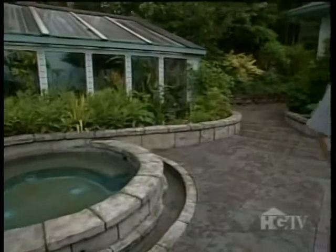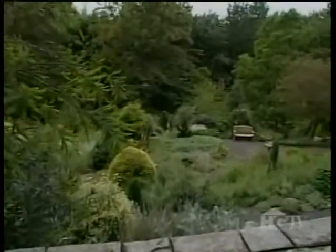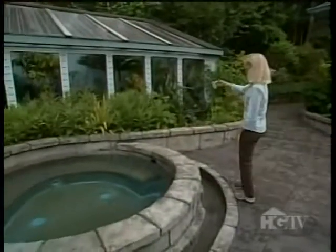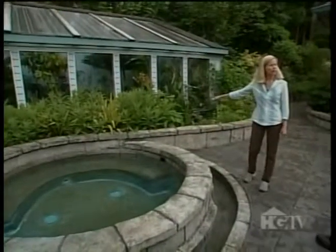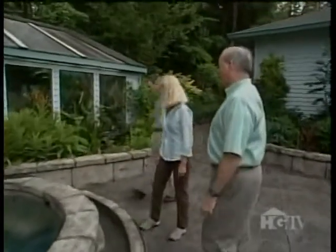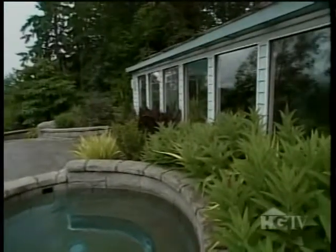We're off the back of your house. This patio really affords a great viewing spot for a lot of the lower garden. I guess this wall against the greenhouse must hold a lot of heat. Yeah, this really gives us a chance to push the zonal limits for our area. We plant almost tropical plants.